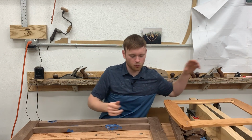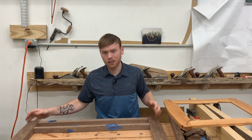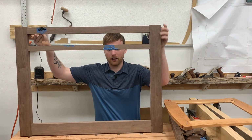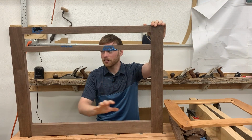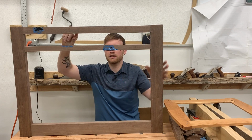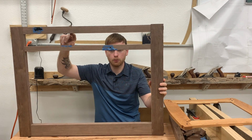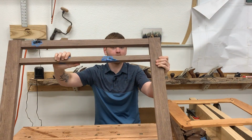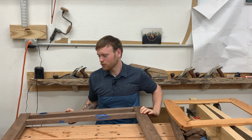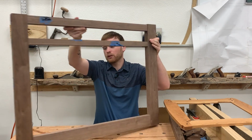Next here, I've been working on another frame. It's going to be a mirror within this portion here. And up here, it's going to be a Kumiko, those Japanese style patterns up there. So that's what I've been working on for the rest of this week.